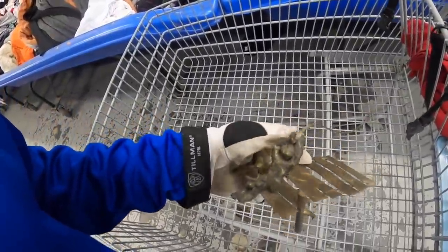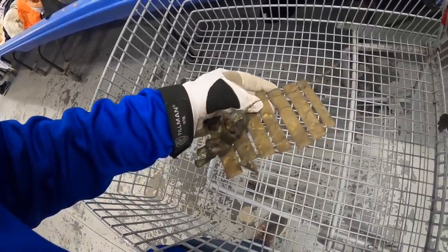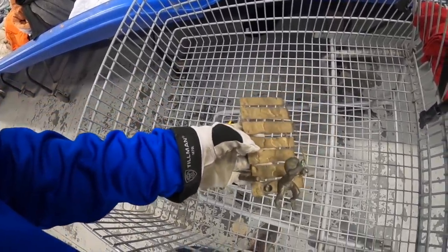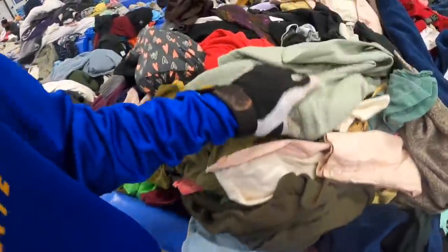So we got something. I don't know what this is, other than it's a guy or a kid fishing. Kind of a neat thing on like this brass dock. Kind of cool. The random things you find at the Goodwill Bins.